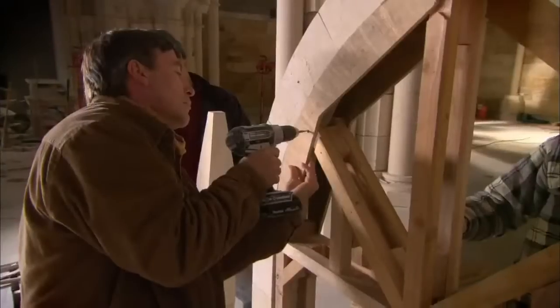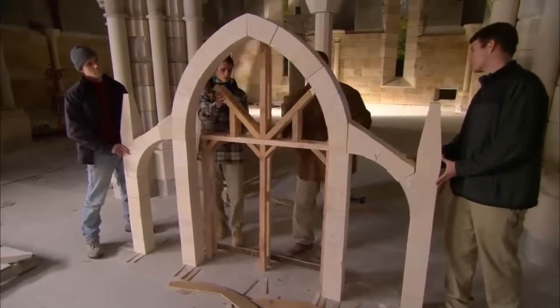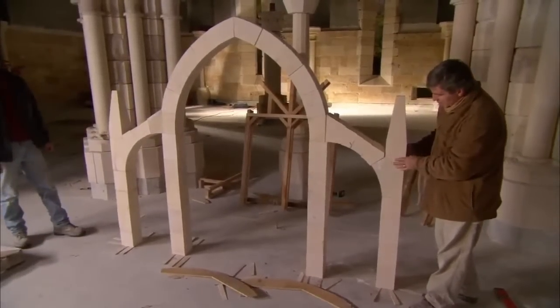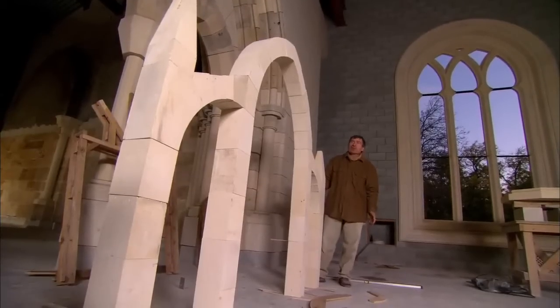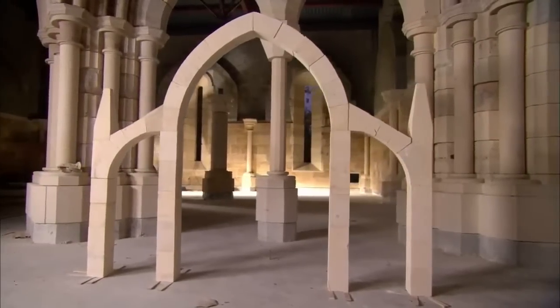His team slowly removes the wooden supports, called the centering, and very slowly lets the pressure go. Great, that looks good. And I do the same, I let go, and there's no movement. It looks very good. It's quite exciting, actually, to see it work. It's always a miracle when you see an arch finally freed from the centering.